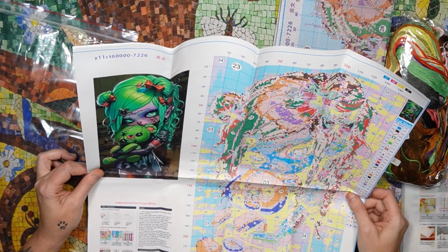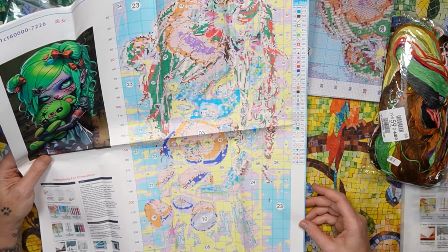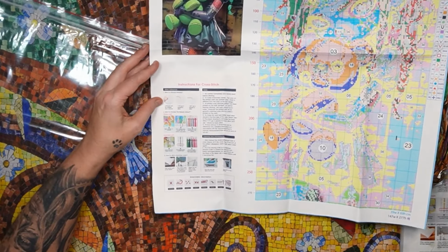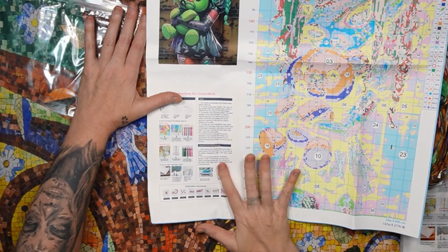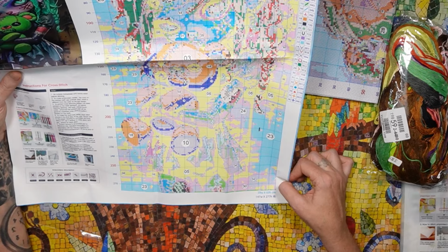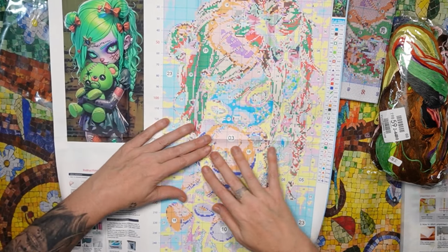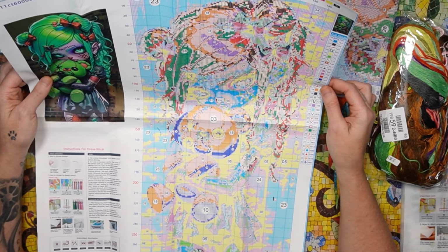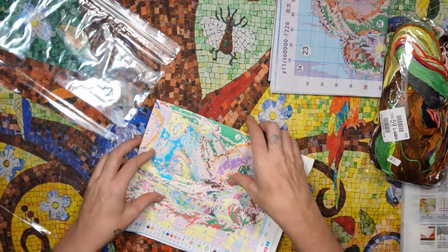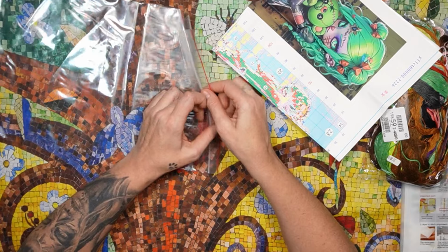She's amazing. It's like a horror doll with a horror teddy bear. I love her. She is fabulous. She's got 36 colors. It's enough for a cartoon. She will come out beautiful. The instruction leaflet is printed on the pattern. She's 39 by 69 centimeters and 147 stitches by 277. The pattern is nice and big. You can see everything going on there. So very, very pretty. I just couldn't leave this cutie. I just love her. So let's just see if she can fit in like that. Yeah, she can. Let's put her away.